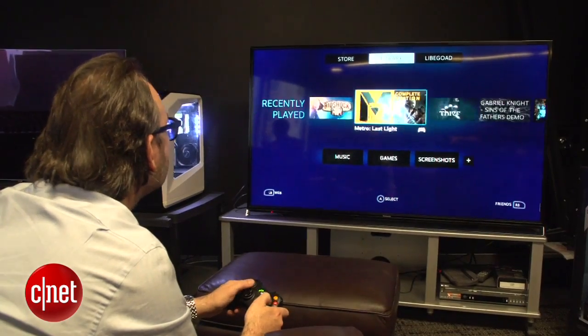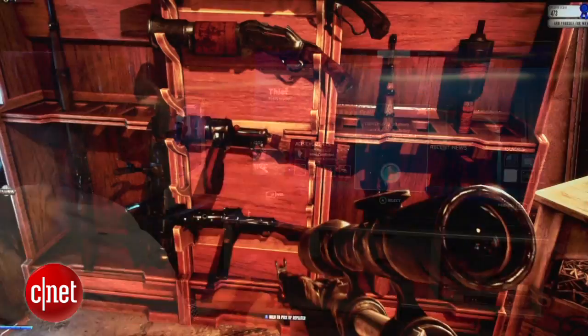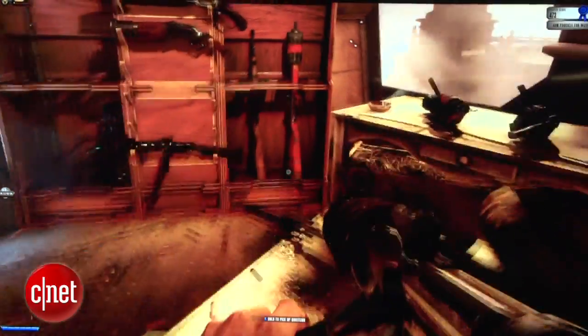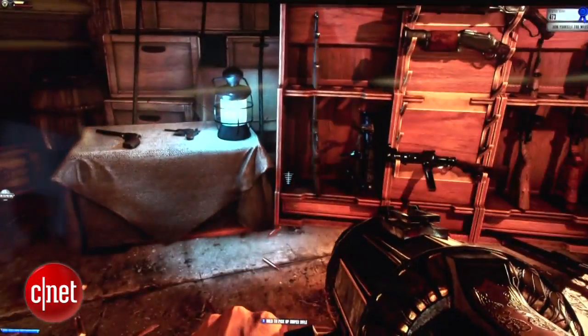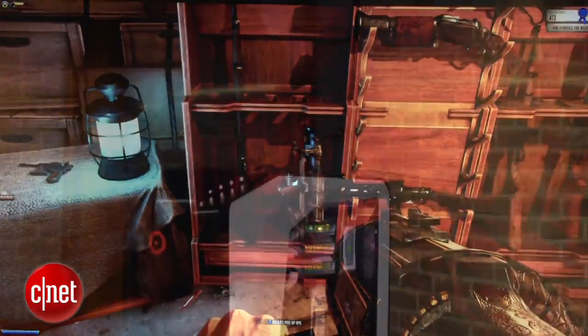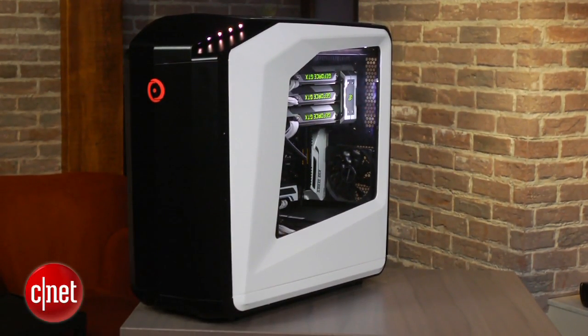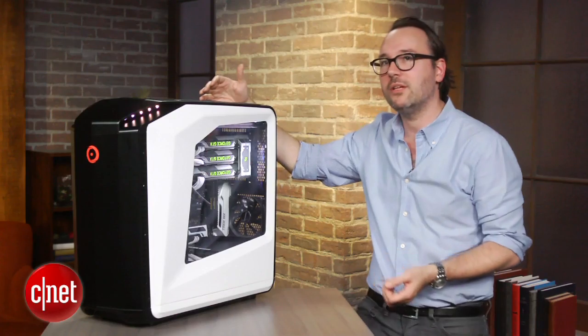If you're the kind of person who's in the market for a $6,000 gaming desktop, you probably already know kind of what you're looking for, what kind of hardware, and how you want to set it up. But it's very nice to have that flexibility in a case that's a little bit different from a lot of the off-the-shelf cases that you see a lot of even high-end gaming desktops built into.